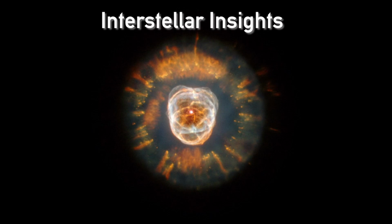And then just a little bit below, about 12 degrees below Capella, is going to be asteroid 15 Eunomia.